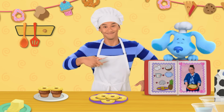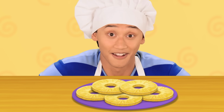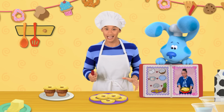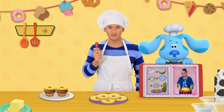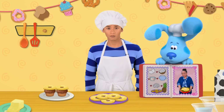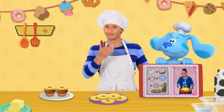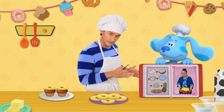Let's count. 1, 2, 3, 4, 5. 5! Right! We have 5 slices of pineapple left. So, is that enough pineapple for the babinka? Yes! Right! Because 5 is more than 4. Thanks! We have enough pineapple. Now all we need to do is add some to the babinka.